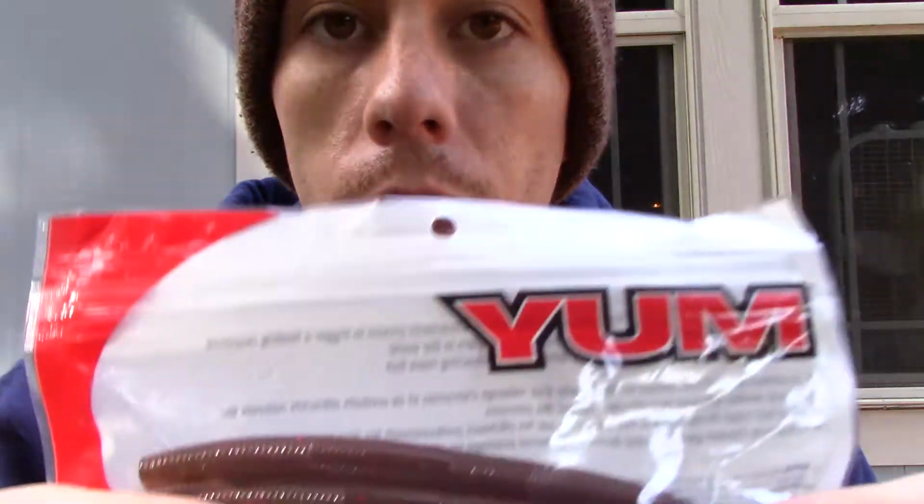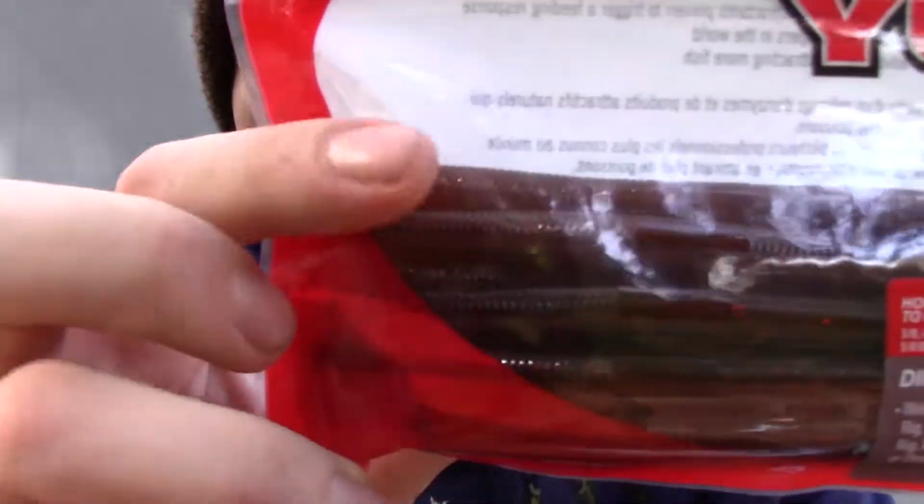Resist the temptation. Hey guys, home now. Let's go ahead and go through what I got at the sporting goods store. Okay, so I went there originally looking for a certain color of soft plastic. As I already explained, I couldn't find what I wanted in the name brand that I wanted, so I actually found these guys from Yum. These are called Ox with Red Fleck. They're pretty similar to cinnamon, so I think these are going to work well.